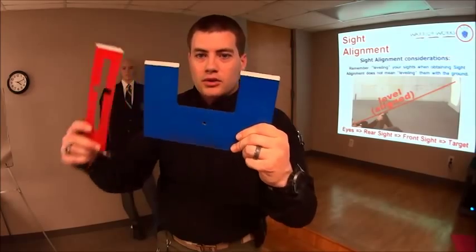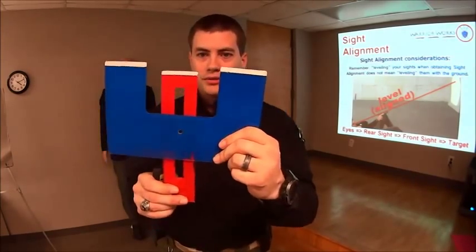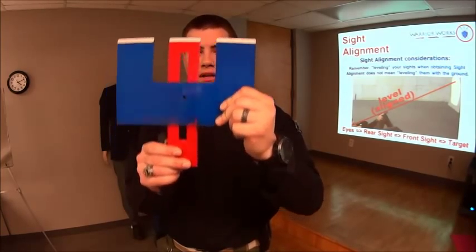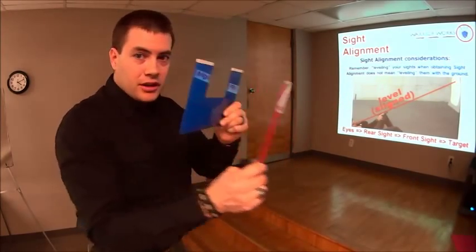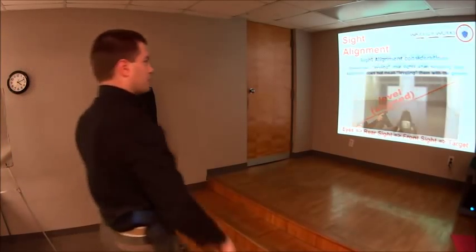Ignore the dots. Ignore the little bucket on the Glock sights. Ignore all that stuff. If it's a notch and post sight, you want the tip of the front sight level with the tip of the rear sight and equal space between them, on the imaginary line between your eye and the target. The end-on sight alignment.